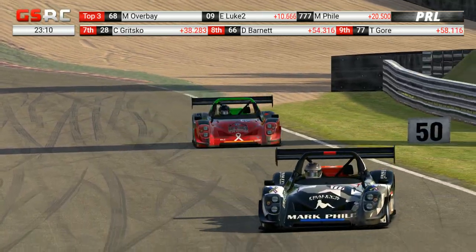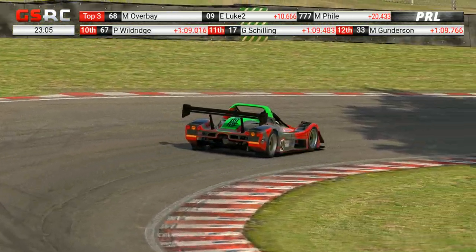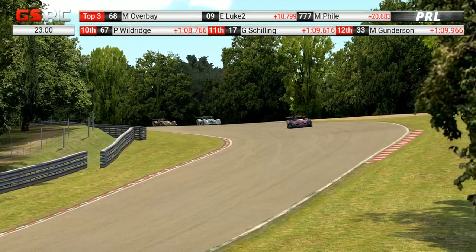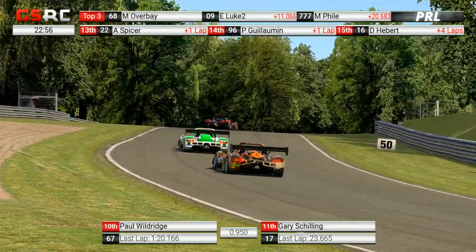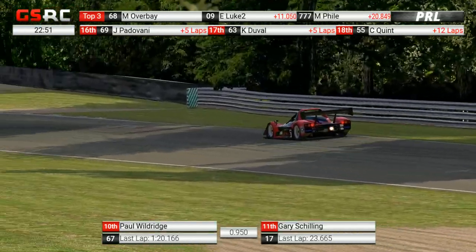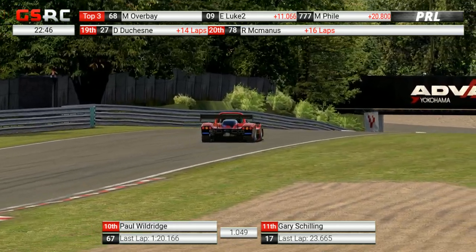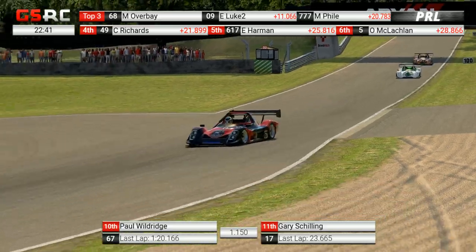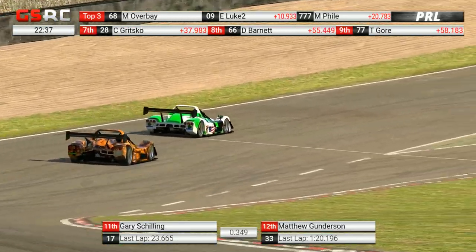We've got some of our cars who have pitted finding themselves having to deal with cars who have not pitted or are slower on pace. Paul Wildridge just overtook Gary Schilling, and he was being chased by Gunderson, but managing to get by Schilling right before the back half of the course has proved to be problematic for Gunderson, who's now stuck behind the green and white car. This is Wildridge that we see on screen now. Don't really need the replay. It was a pretty simple pass. But look at how bottled up Gunderson is.